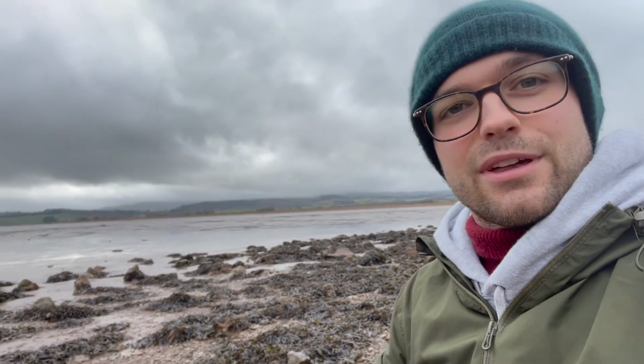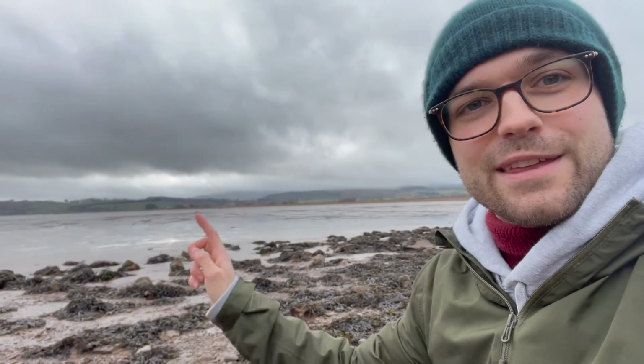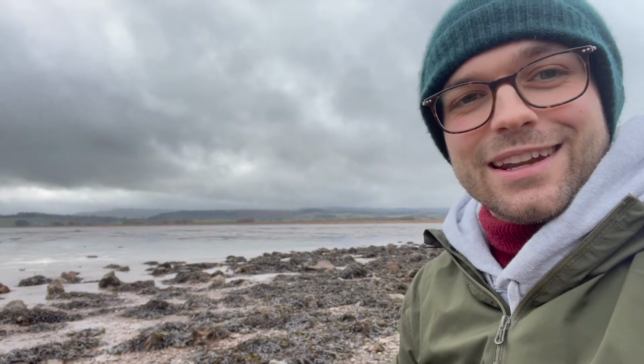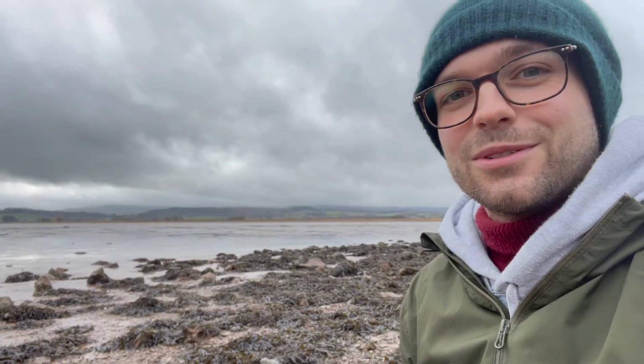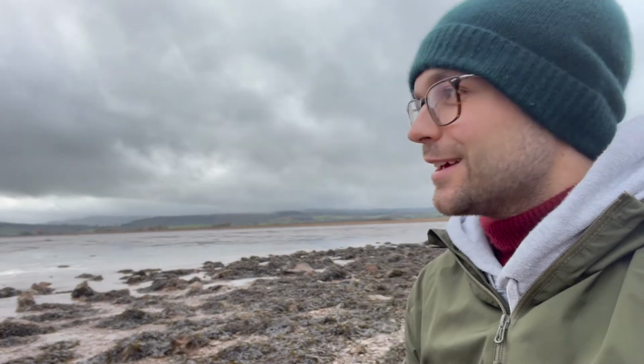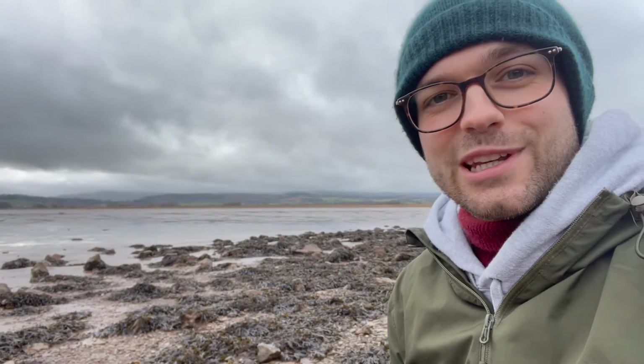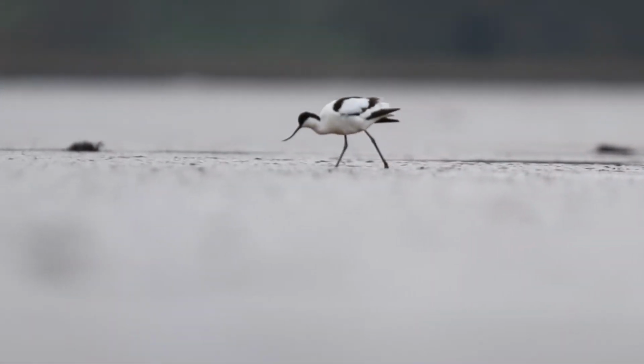There's an avocet about 30 meters away from me, but sort of right in there in the mud, and if I head in there I'm just going to start sinking. So I'm going to have to stick to this seaweed and these rocks to avoid getting completely covered in mud. But yeah, hopefully it's going to make its way towards me shortly and I can get some nice images.